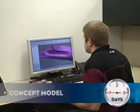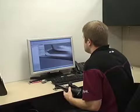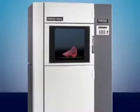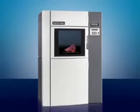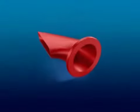With his CAD software, engineer Scott Temple designed a more effective cooling duct that fit just above the brake rotor. To quickly test his design, Scott loaded the CAD data into the Joe Gibbs Fortis 3D production system, which built an accurate concept model of the new duct.